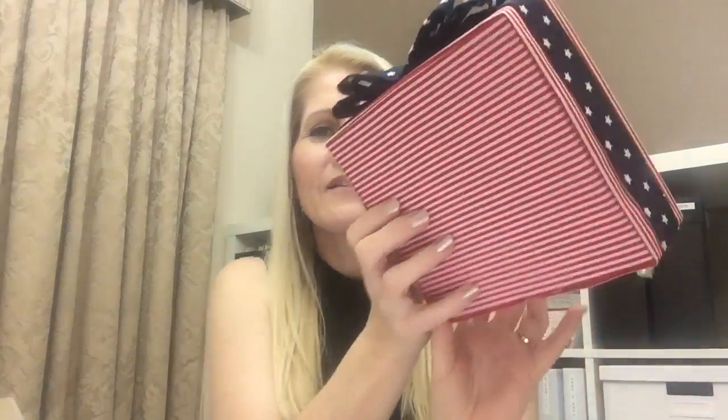And I finished this one. I found some lovely red and white striped fabric, and then I found some blue fabric with white stars because I couldn't find blue ribbon with white stars. And I love it. I think it's perfect. So sweet. Love the fireworks. I'd like to go see 4th of July fireworks. I reckon that'd be pretty amazing. We only have New Year's Eve fireworks here in Australia, and they're pretty good too, but I think 4th of July would be great.